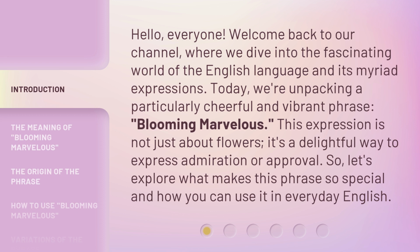Today, we're unpacking a particularly cheerful and vibrant phrase, blooming marvelous. This expression is not just about flowers. It's a delightful way to express admiration or approval. So, let's explore what makes this phrase so special and how you can use it in everyday English.